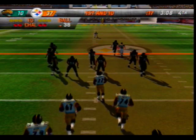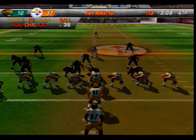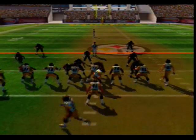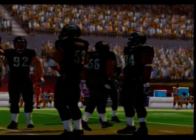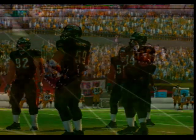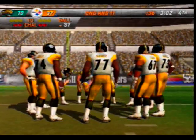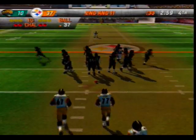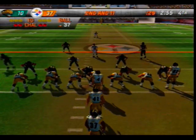First and 10. Ball on the 38-yard line. The Jaguars with a four-man front. This one is handed off. Number 90 is there for the tackle at the 37-yard line. John, the coaches are always talking about his intensity and awareness. And those are the type of plays where you see those qualities really showing themselves. He's a cornerstone of this defense, and he always seems to be in the right position to make the play.